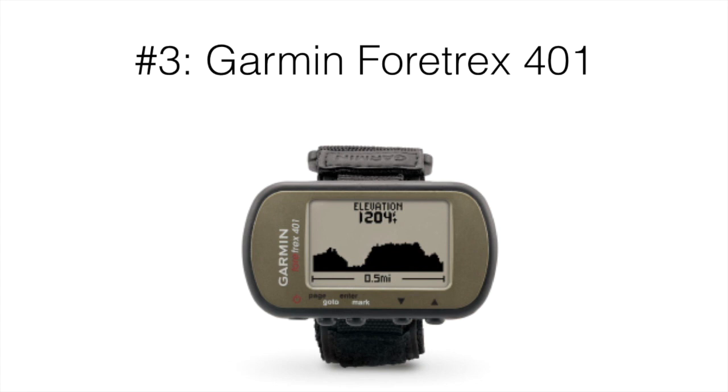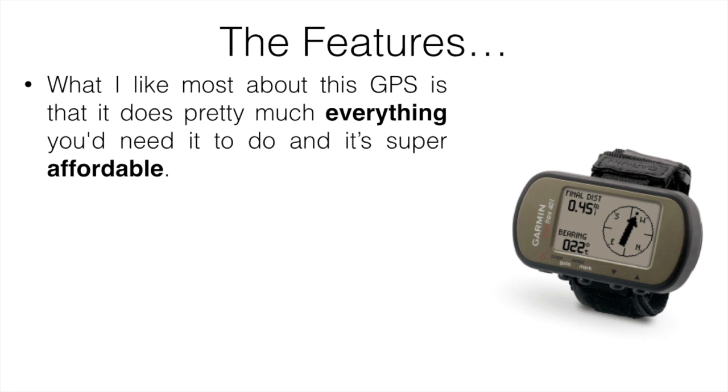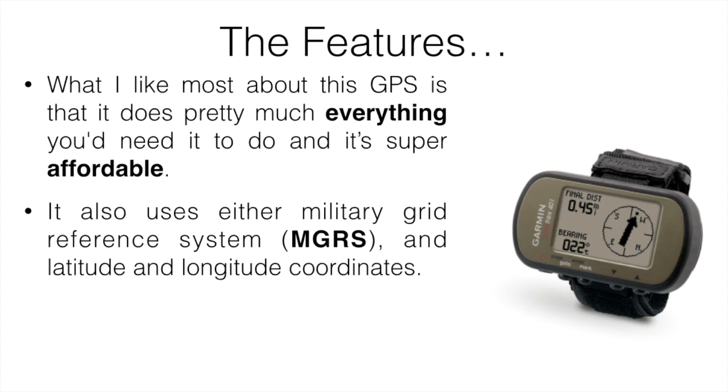Okay, so number 3 is going to be the Garmin Foretrex 401. Basically, what I like most about this GPS is that it does everything you need it to do, and it's super affordable. It just has the basic features. There's actually no map on it, but it allows you to track where you went, with compass, how far you have to go to different waypoints, how far you've already gone. It also uses the military grid reference system, MGRS, and there's also latitude and longitude coordinates, so you can pick whichever one you're more comfortable with.